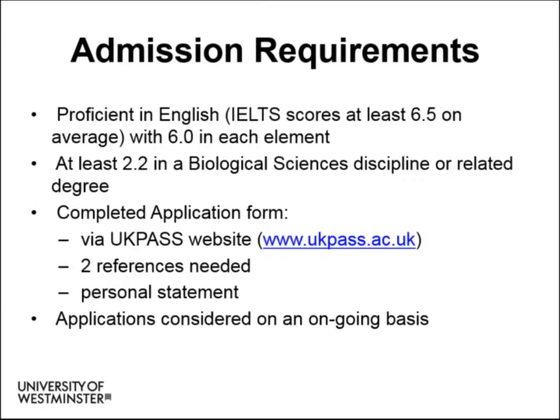Now, admission requirements. In order to be admitted to the course, applicants need to be proficient in English, and we require an average IELTS score of 6.5 with a minimum of 6 in each of the elements: reading, writing, listening, and speaking. Please note that we do not accept TOEFL scores, and the IELTS score should not be more than 2 years old at the time an application is made. We prefer applicants with at least a lower second in a biological sciences discipline or a related degree.